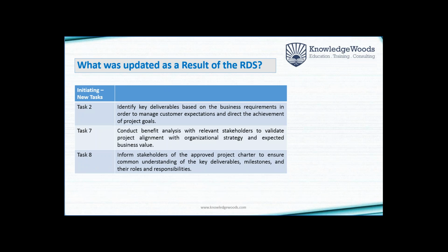So first, initiating. So 3 tasks that have been added are task 2, 7 and 8. Task 2 talks about identifying the key deliverables based on the business requirements so that customer expectations can be managed effectively and thereby achieve the project goals efficiently. Task 7 talks about benefit analysis. This is one major change that has been made in this new update.